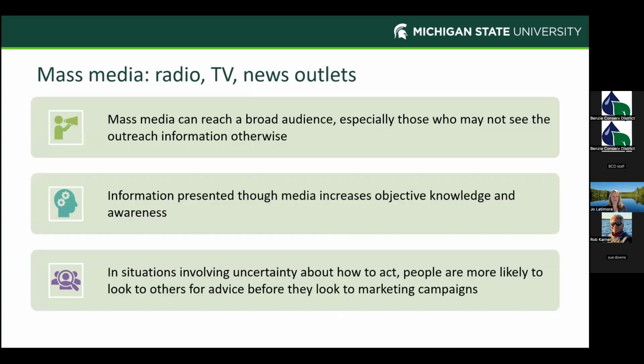Mass media, radio, TV, news stations, newspapers, those can all be additional parts of your outreach strategy. It can reach a broad audience, especially those who may not see the information otherwise. It can build that community sense of, our community is behind clean, drain, and dry, and this is really important. You can share press releases and those kinds of things. Many of the experts that we interviewed did talk about the value of having mass media events when they opened a new cleaning station to raise community awareness of this facility and these tools that were an investment locally and were there for the public to use. And so that's really important to get out there, as I've mentioned already.